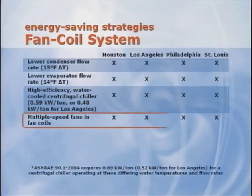Now, at first glance, this probably doesn't sound like high efficiency, but remember, the chiller is operating at different temperatures and lower flow rates than standard ARI conditions. For comparison, ASHRAE 90.1 would require a minimum efficiency of 0.69 kW per ton at these design conditions, so this chiller is actually 15% more efficient. On the air side, the fan coils are equipped with multi-speed rather than single-speed fans. This allows the controller to reduce fan speed at part load, saving fan energy. This strategy has the added benefits of improving dehumidification and reducing sound levels at part load.